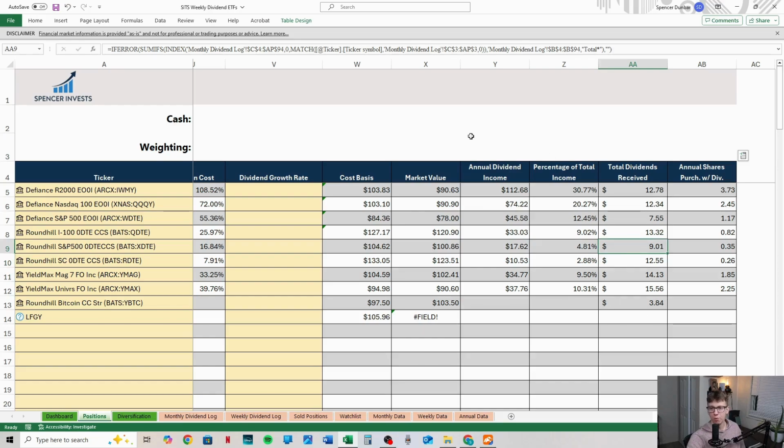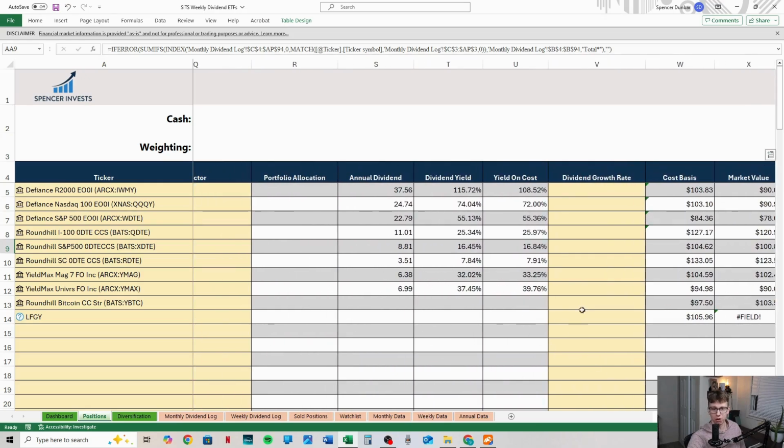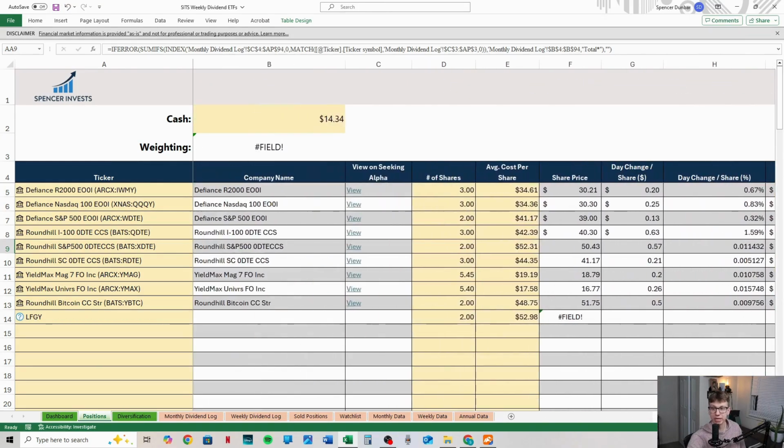Interesting stuff. We can see the annual dividend income based off of Seeking Alpha and the market value and the cost basis. And then you have the yield on cost and the dividend yield on all of these. But again, it's not really up to date. We have RDTE being really low, and some of these other ones, it takes quite a bit of time. You need a full year of tracking on here to be able to really tell how things are doing. But that is our weekly update.